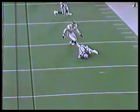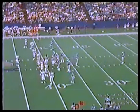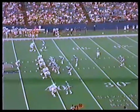Here's the pass again. Let's see if you can really tell if it's conclusive evidence here. And I don't think the replay man can say that he conclusively saw him catch the ball. The play stands as ruled. Incomplete pass. Tell you what, it looked like that last split second the ball did hit the turf and then was covered.